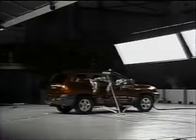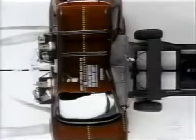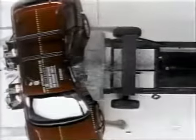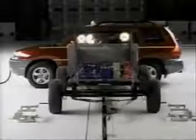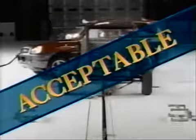Here's the 2003 Hyundai Santa Fe. Like the Forester, it has front seat, body, and head protecting side airbags as standard equipment. All of the injury measures to the driver in this test were good. But the Santa Fe gets marked down slightly because the structure around the driver collapses. So it gets a rating of acceptable, just 1 level down from good.